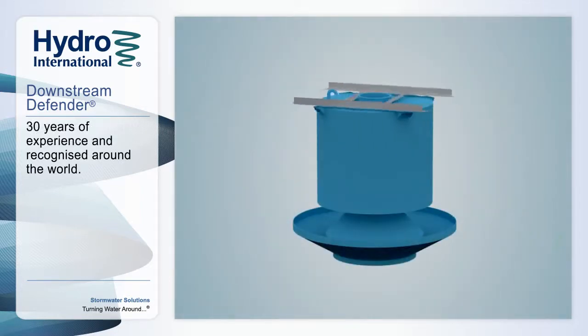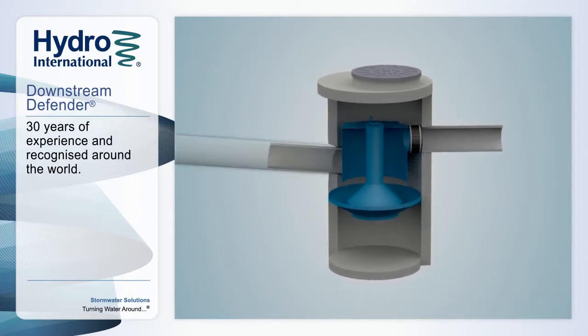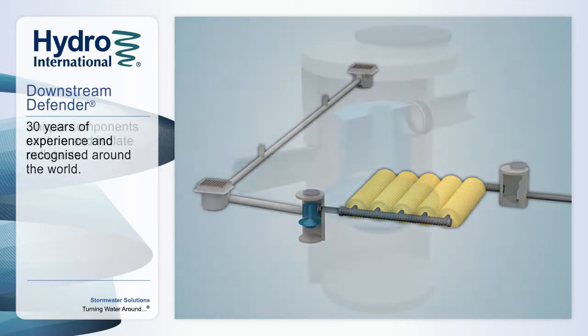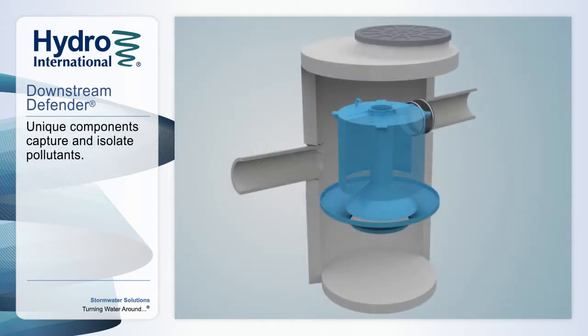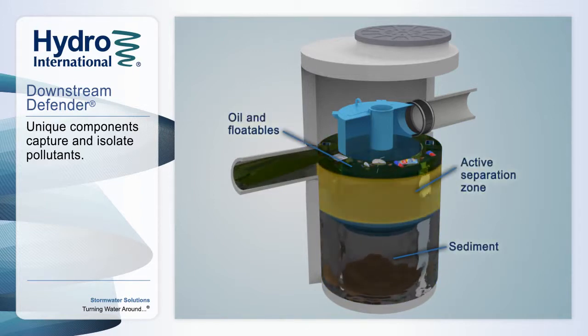The unique design of the Downstream Defender provides unsurpassed capture and retention of pollutants during both frequent and extreme rainfall events without bypassing any flow. In order to go above and beyond conventional gravity and vortex separation, the Downstream Defender has unique flow-modifying components that isolate and protect sediment, oil, and floatables from the active separation zone to maximize pollutant capture and retention.